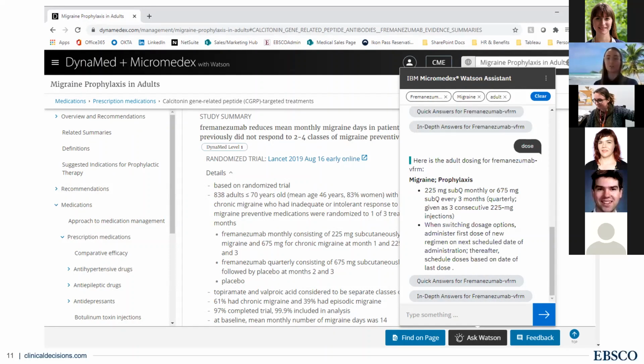And so, yeah, what's so exciting about this is you don't have to toggle between screens. You don't have to toggle between platforms. It's all in the same screen. You have your Ask Watson layered on top of the migraine page with drug info in the background. So it's all right there, really quick to move between the two. Like I said before, there's nothing else like this. No one else is using AI or Watson. So very exciting.